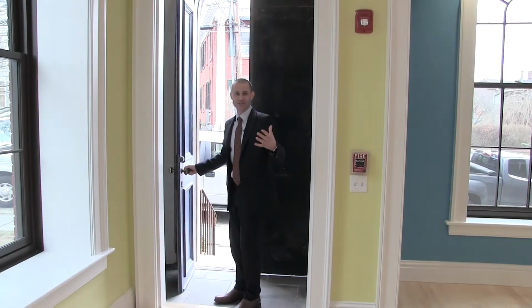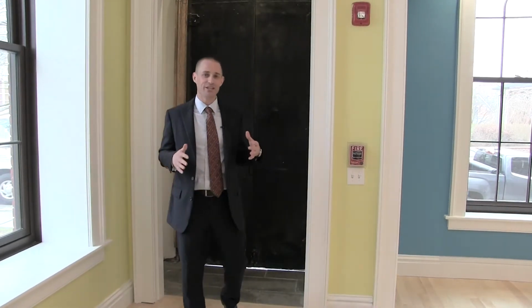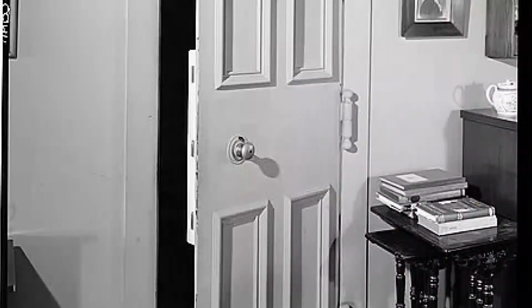All right, we're almost there. The building's almost done. This space looks nothing like it did just a few months ago. In fact, a year ago, if you had walked through these same doors, you would have been greeted by a bank teller and a huge vault that resided in the dead center of this space.